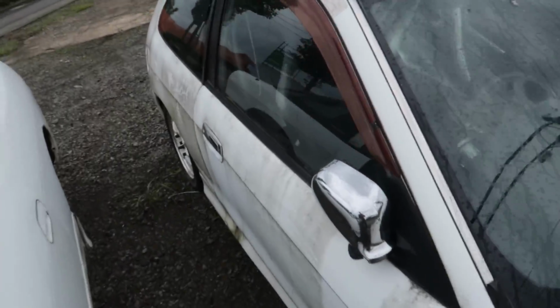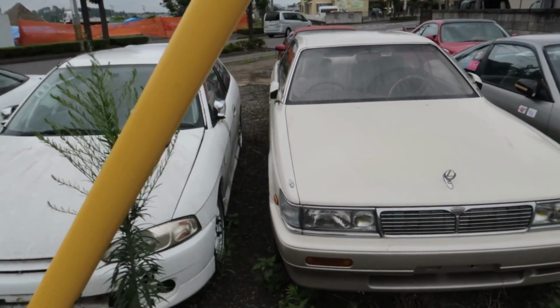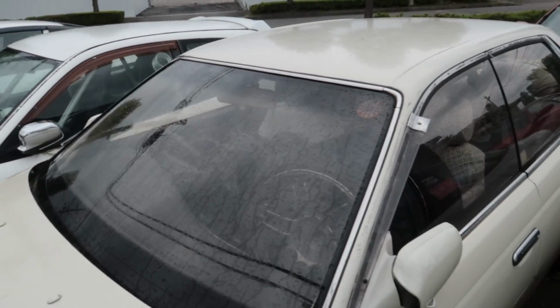Wait, hang on a minute. This Mirage is tricked out for some grip racing. Jeez, fully caged. Yeah, okay. Someone's pretty serious with this thing. Very nice. Yeah, literally this C33 is super straight. He's got drift spares and wheels on the driver's and passenger seat.